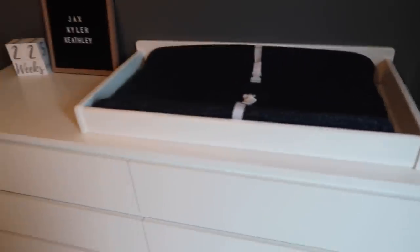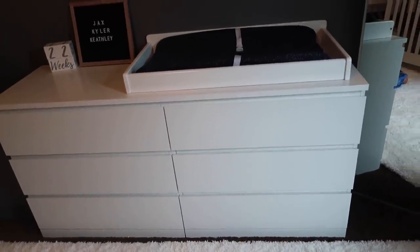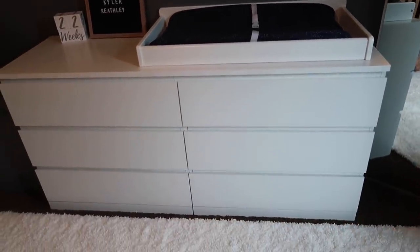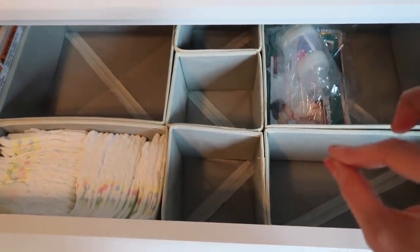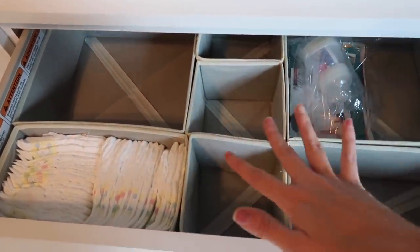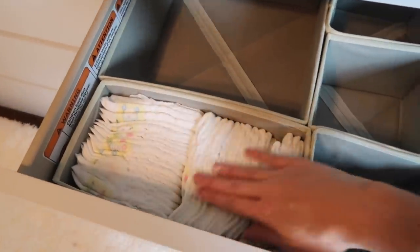And then this dresser is from IKEA. I will link it. Yes, we have it tethered to the wall because they've had problems with it tipping, I guess. And just in general, you should always do that. But we don't really have the dresser organized yet. So I got these organizers off of Amazon and they fit perfectly in these drawers. So these are all gonna be filled with wipes and essentials for the changing table. And we got our first little diapers in here.